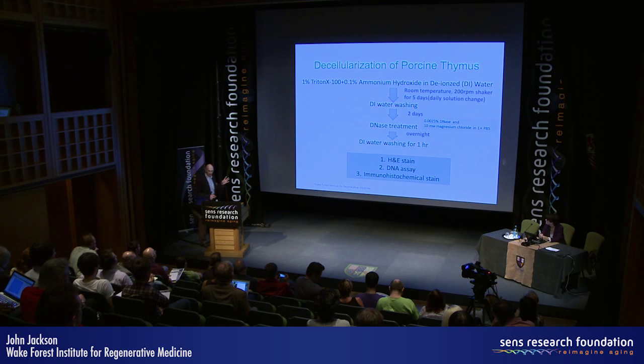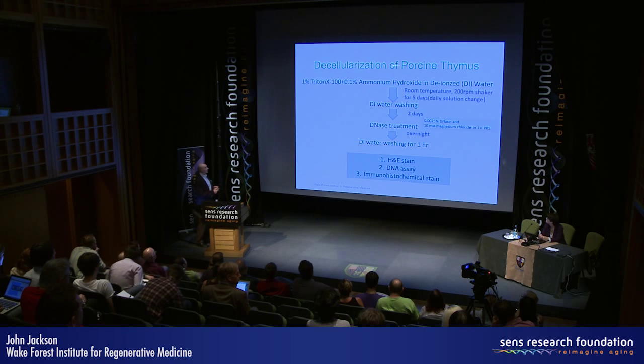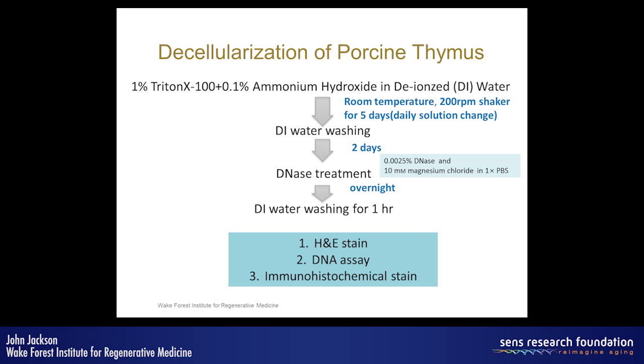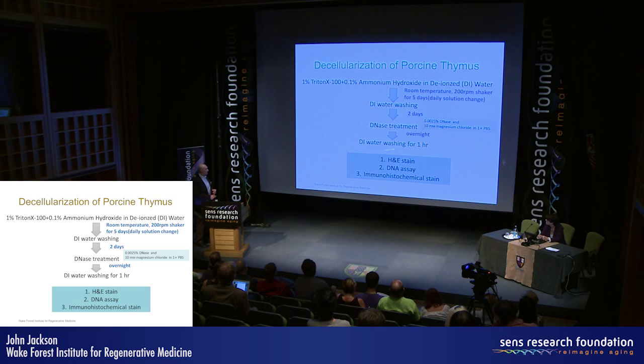So we wanted to approach this using a scaffold, but we chose to use a natural scaffold through a decellularization process. And this is a standard decellularization process using a detergent, in this case Triton-X. You can use a number of other detergents. And we do extensive washing. And to get rid of the released DNA from the lysed cells, we use a DNase treatment. I'll show you a little bit of data that suggests this may or may not be the best thing to do. And then more washing, and then we're looking at different assays to characterize these scaffolds.